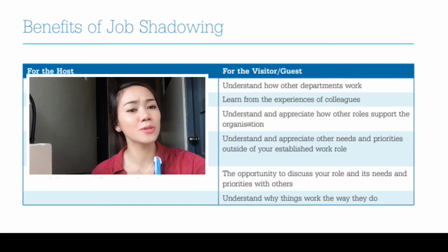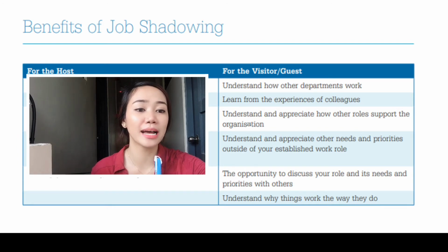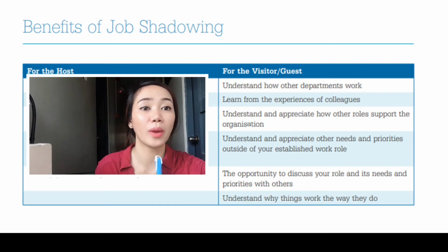For visitors or guests, you will understand how other departments work. You will learn from the experiences of your colleagues, understand and appreciate how other roles support the organization, and understand and appreciate other needs and priorities outside of your own work role, and of course, have the opportunity to discuss your role and its needs and priorities with others, and understand why things work the way they do.